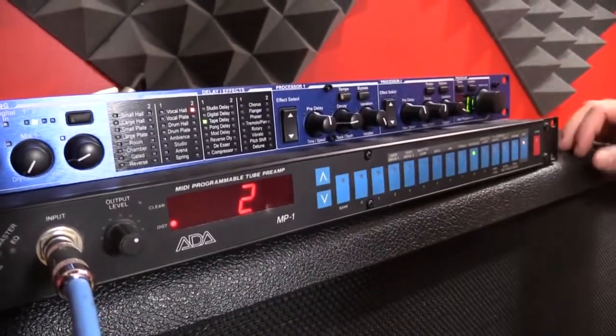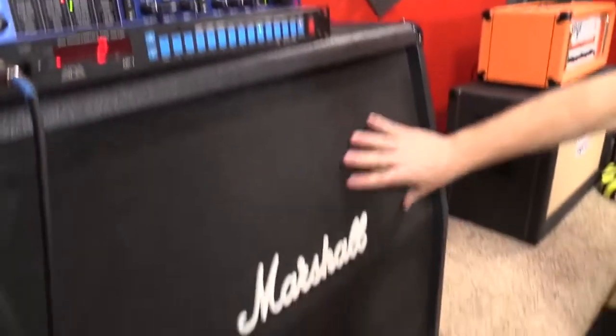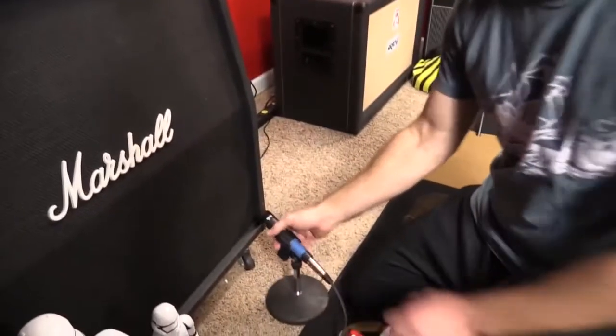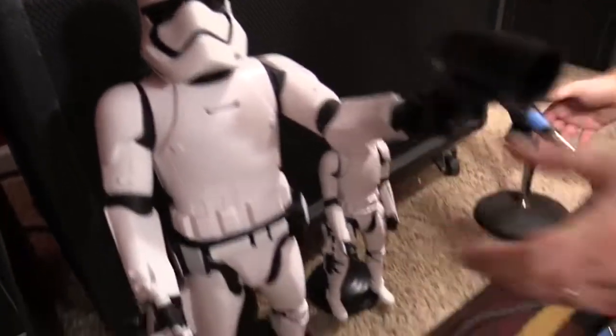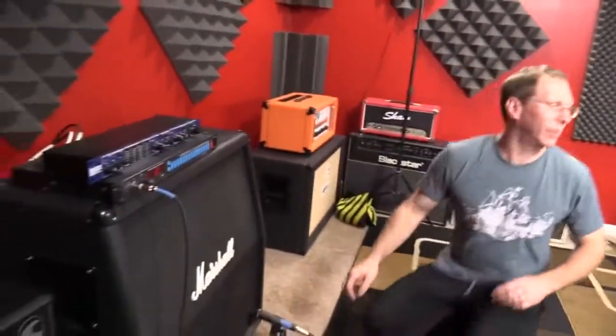And that's it, running into this Port City head, just using the power amp, into this Marshall cabinet. This has WGS greenback speakers. I've got it mic'd with a 57 right next to my Stormtrooper microphone. So that's my settings. That's what I like. And I'll play a little ditty real quick.